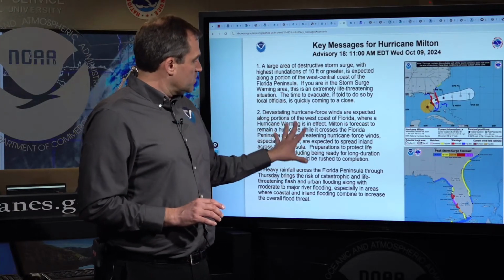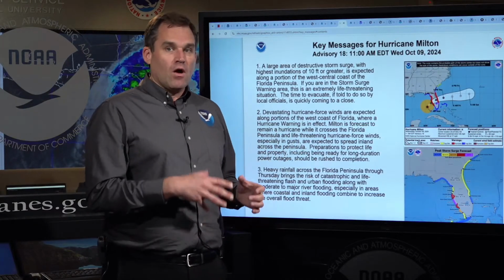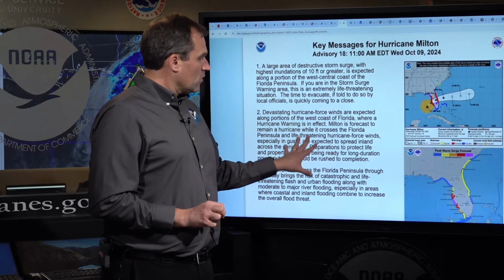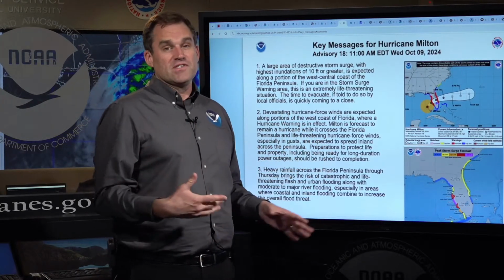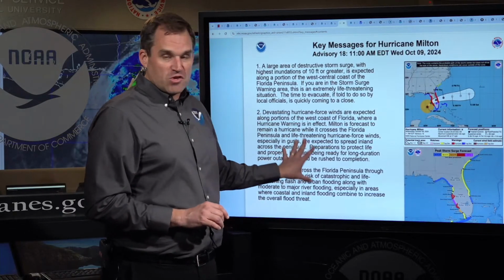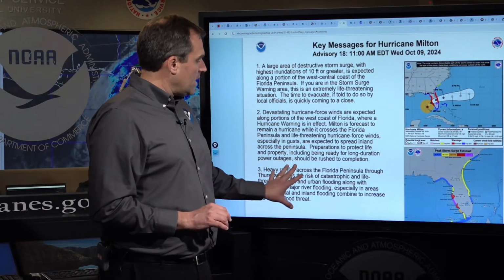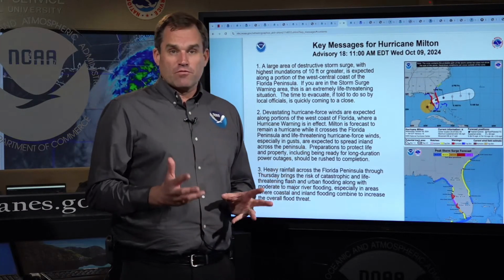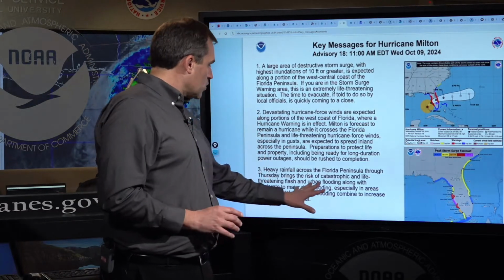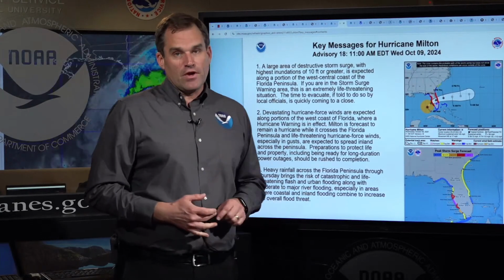Devastating hurricane force winds are expected along portions of the west coast of Florida and then across the Florida Peninsula along and near the track of Milton's center. Again, life-threatening hurricane force winds, especially in gusts in places like Orlando, all the way over to the east coast of Florida. Preparations to protect life and property should be rushed to completion. And then finally, we have that heavy rainfall risk with the potential for life-threatening and catastrophic flash and urban flooding across portions of central Florida, with a risk of long-term major river flooding as well.